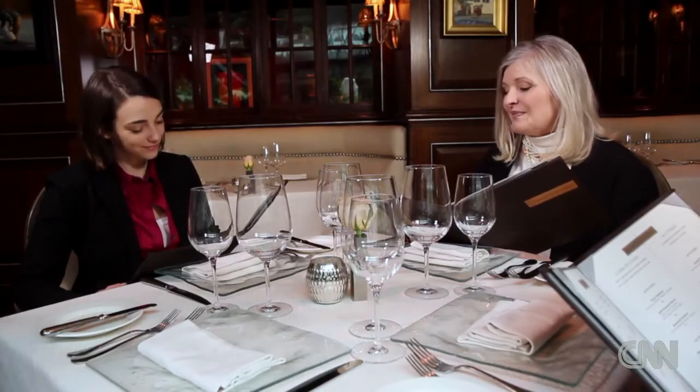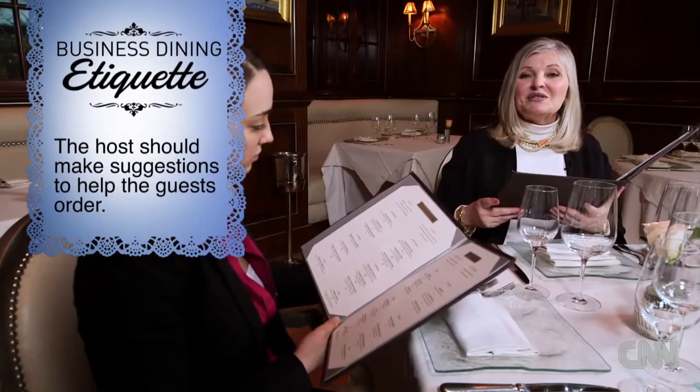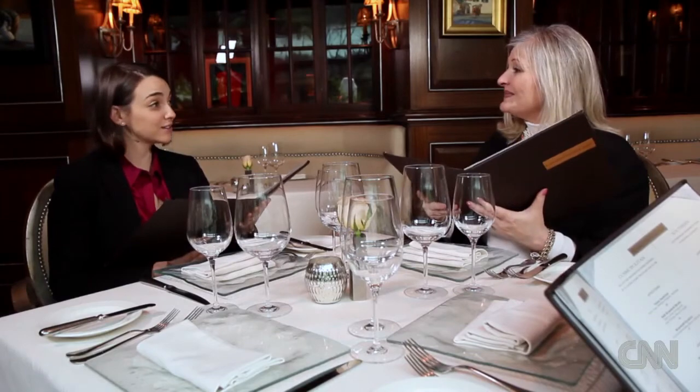The crab cakes and the beef tenderloin are lovely here. It's important for the host to help the guest to order, as the guest will order first. And making a suggestion helps the guest to quietly know the appropriate food choices. If the host does not make a recommendation, it's perfectly appropriate for the guest to ask something like, "Everything looks lovely here. Do you have any suggestions?"